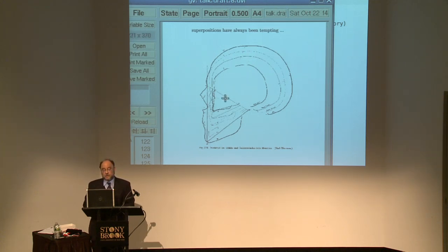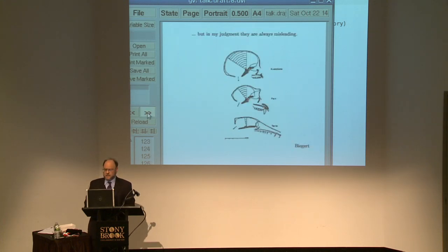This is data from Martin superimposed halfway between Bayesian and Naysian. That's misleading. This is misleading, superimposed on Sella from Joseph Biegert.